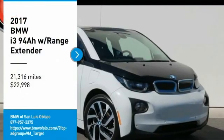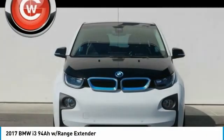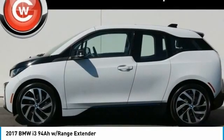Come test drive the 2017 i3. BMW i stands for innovation. With its visionary design, the BMW i3 design defines the automobile of tomorrow.